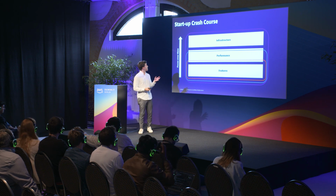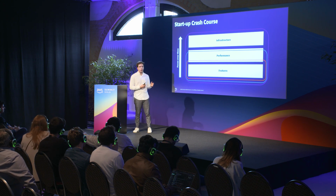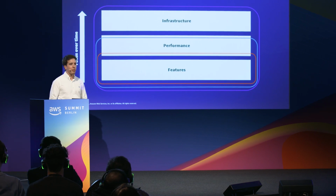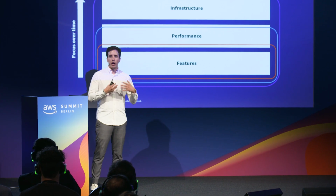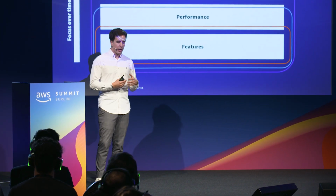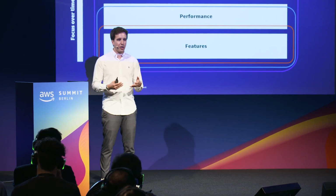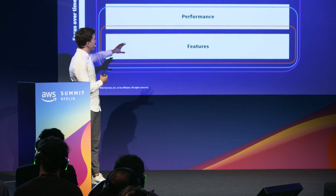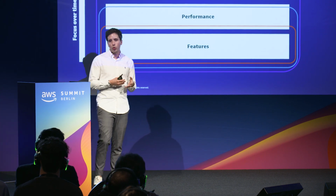In order to understand my slides today, I think it's important to understand how a startup works. When you start a startup, the most important thing is to produce a lot of features really fast, validate your idea, and talk to the customer. It is about failing really fast, a lot of times, and then going back and re-engineering everything you're doing until you figure it out. I'm not saying that performance or infrastructure is not important, but it's not your focus once you're starting a company.